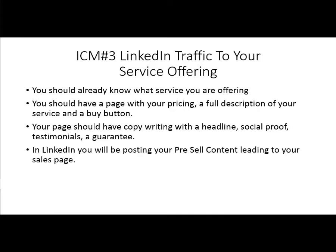Now, you will be posting pre-sale content that's going to lead to this page. So just like the other pre-sale content we did on our Blogger blog, you are going to do pre-sale content talking about the problems that people are having. LinkedIn is a business network, so you should be talking about business problems that your service is going to solve. Because you're looking to get clients that you are going to do a service for, that are going to be willing to pay you up front.